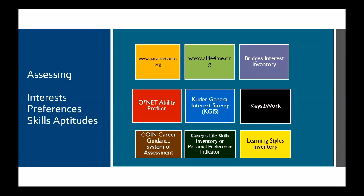Here are some of the many different ways that you can use surveys to gather interest, preferences, skills, and aptitudes. This is by no means an exhaustive list. It's just essentially a list that's available to you. And we'll highlight specifically PA Career Zone.